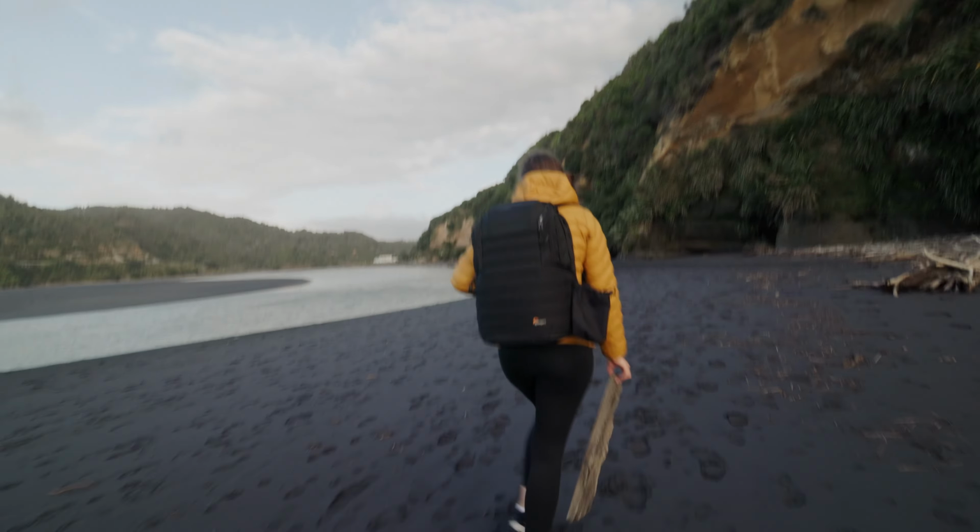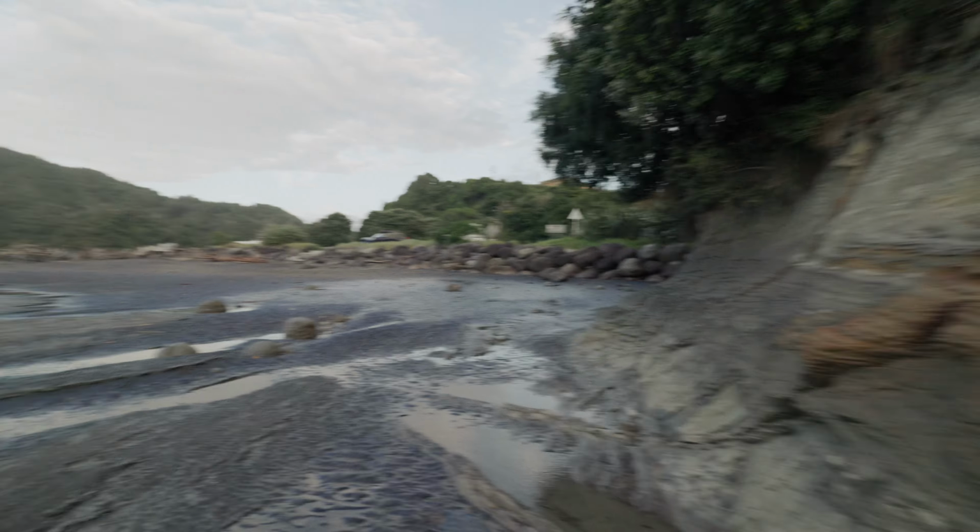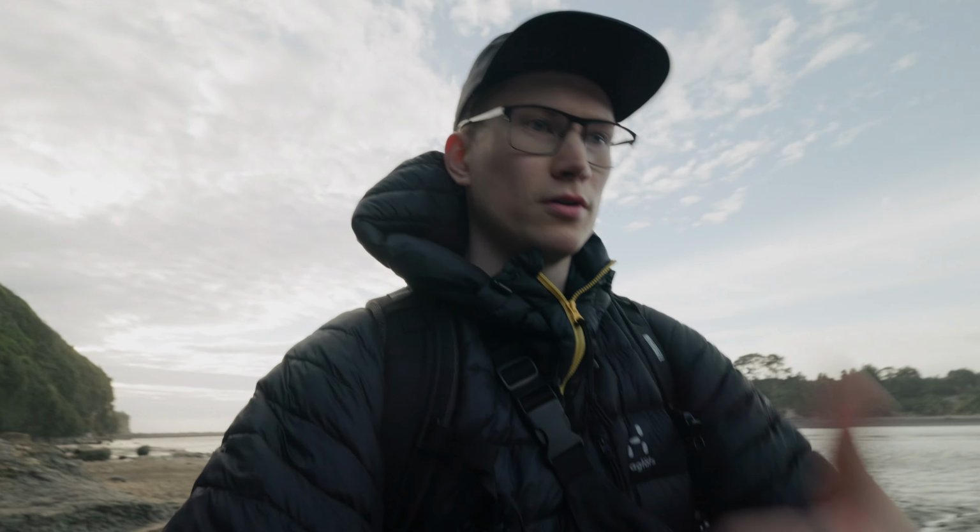Already constructing your bridge? Yes. We made it back to the car. Woo. Mission successful. Hopefully we didn't catch any deadly bacteria.